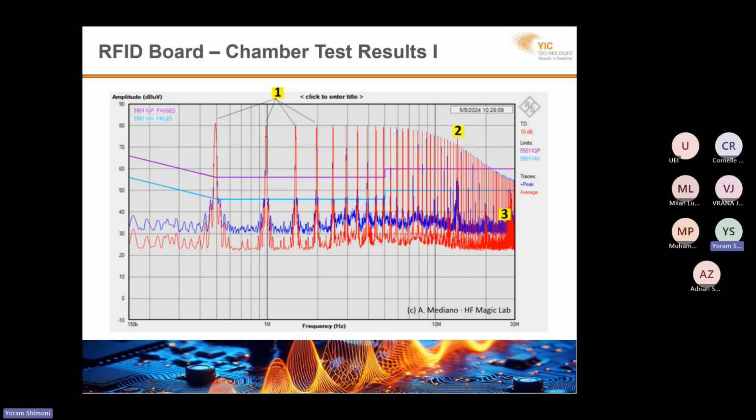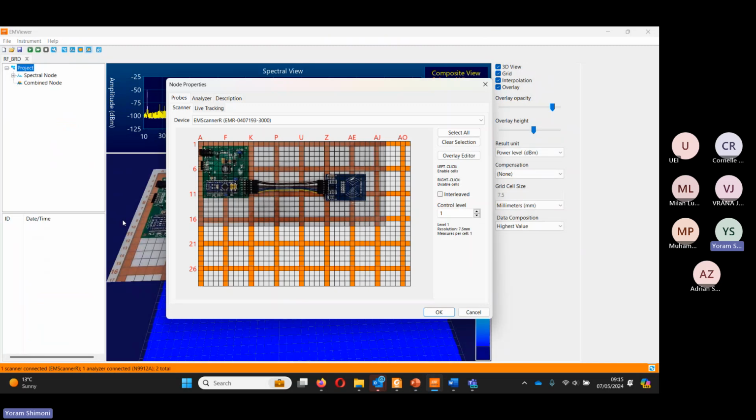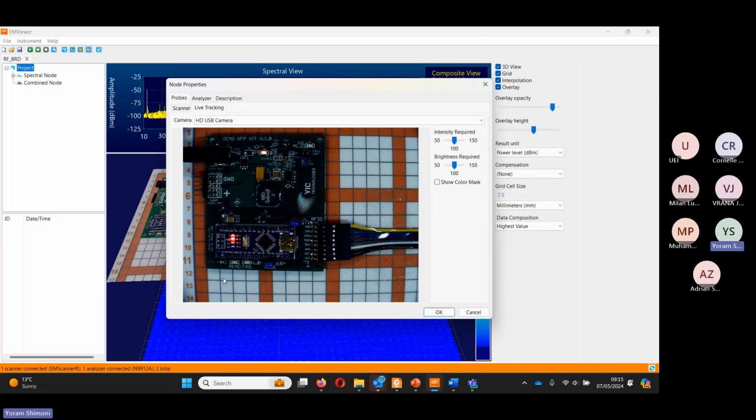So let's do that. Let me switch into the software here. Let's define a new project, go to live tracking, and select the camera. And of course, you can see the board itself. Everything is alive. This is the power, this area here. I'm just focusing on that area because we saw the majority of the problem around 120 megahertz. And this is actually the DC to DC converter.